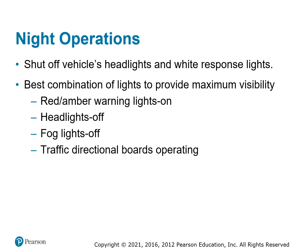So you have to take some responsibility in your own safety and things that you do, but you also have to take some responsibility in making it easier for oncoming traffic to be able to pass you in a safe manner as well. So the best combination of lights to provide maximum visibility, leave those red and amber lights on. If you can, dim them. Turn your headlights off, turn your fog lights off, and then the traffic directional boards, make sure that they're operating. So if you have the arrow stick on the back of your ambulance, some ambulances have those, make sure that you turn that on, pointing traffic which way you want them to go.